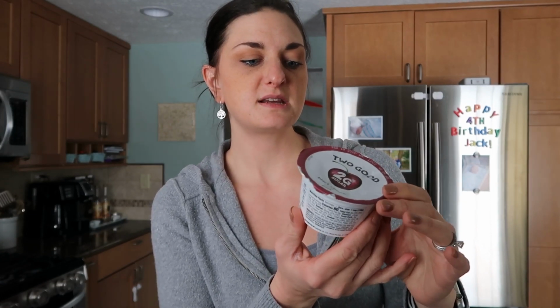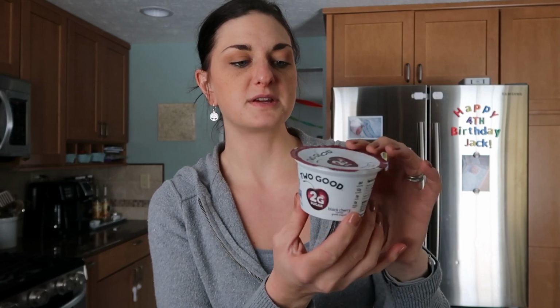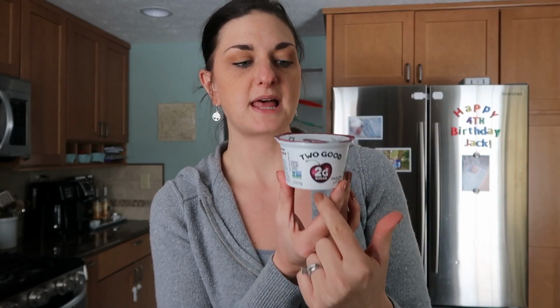I have found these at the grocery store, at Walmart. I've seen them at Super Target. I see them everywhere, but they're the 2 Good yogurts, and they don't have any artificial sweeteners, and they're called 2 Good because they have 2 grams of sugar and 2 grams of fat. They have 12 grams of protein, and this is just a 5.3 ounce, like the regular size container, and this flavor is black cherry. I've also tried the blueberry and the vanilla, and they're all so good.